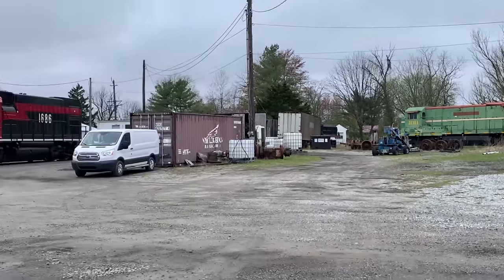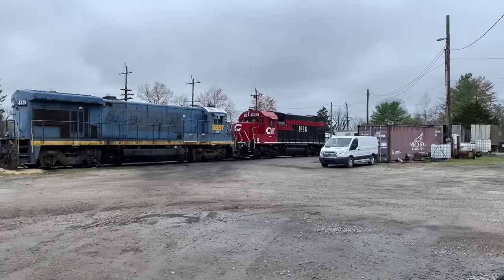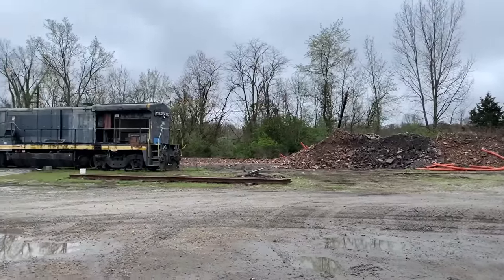So here we are at the Y. Look at all these locomotives here, kind of like a museum.